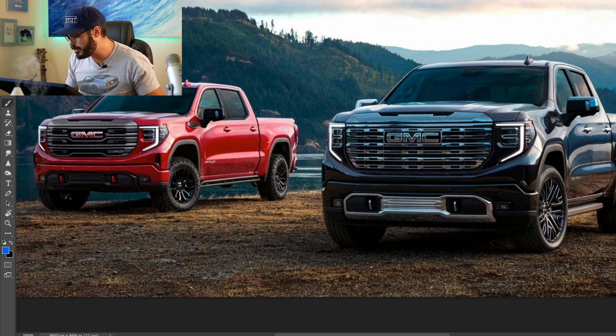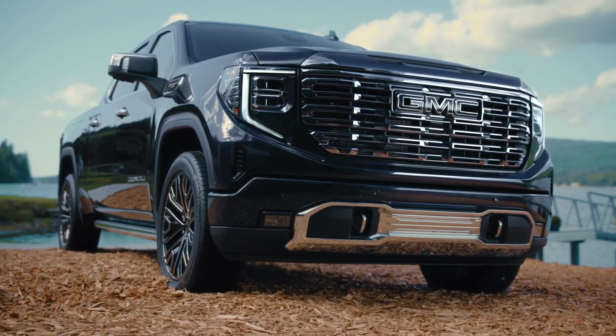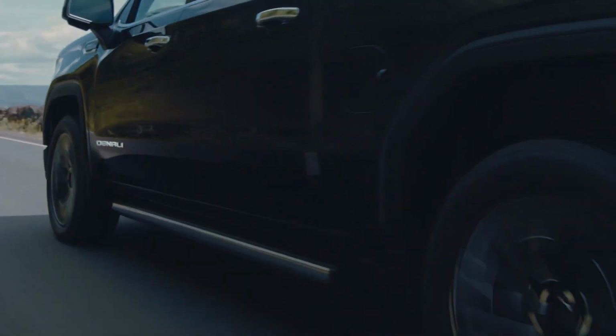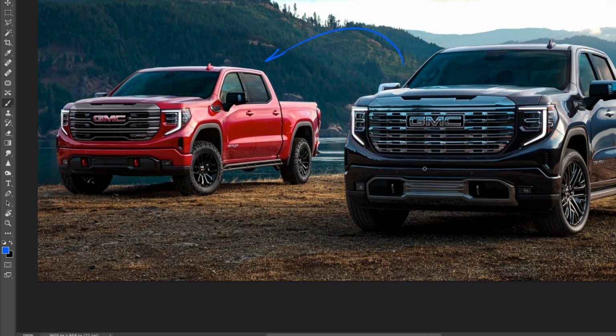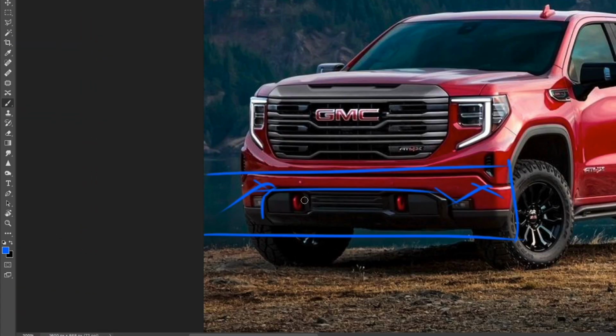So it's a little bit too shiny for me, but that's just a detail that I think not a lot of people are gonna be bothered by. But if I were to redesign this, that's the only thing pretty much I would do to the front end of the Denali. Looking at the AT4 right here, you can see the differences in, for example, the lower part right here. The bumper is different on the AT4, and this piece, we don't have chrome here, so I do prefer this version or this design where you have the tow hooks right here.